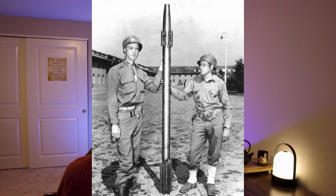Our next entry is the V3 cannon, another ludicrous artillery piece that was known as the London gun. Why was it called the London gun? Because it was designed so it could launch shells across the English Channel from mainland Europe at London. It had a range of 103 miles, which to my knowledge is like the largest stationary gun range of anything in World War II. It fired a 150mm shell that weighed 310 pounds.